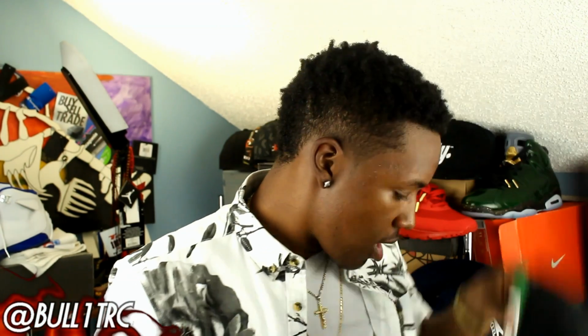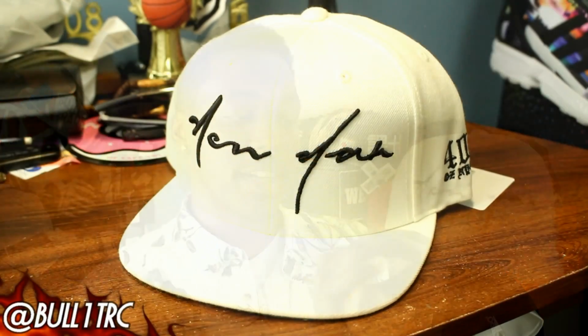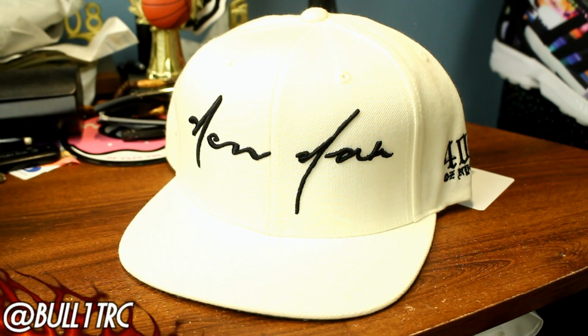Still rare. And I'm gonna say the best for last, because the last one is the one I like the most. This one right here, I needed a white hat, but this kind of looks creamish. It just says New York on the front. It's appearing a lot brighter on the camera than it actually is, but it does have a creamish look. It says New York, 40 ounce NYC on the side as well. And I just needed a white hat. I needed something that was all white, that wasn't a 5-panel hat, so I needed an all white hat that I could get. And once again, that's how it looks on the back.